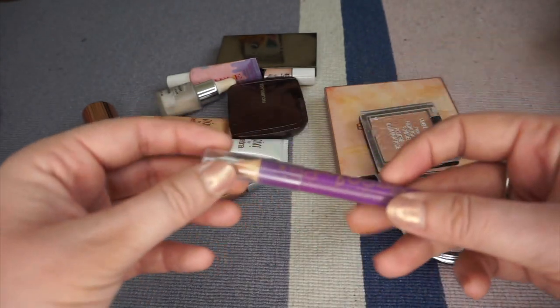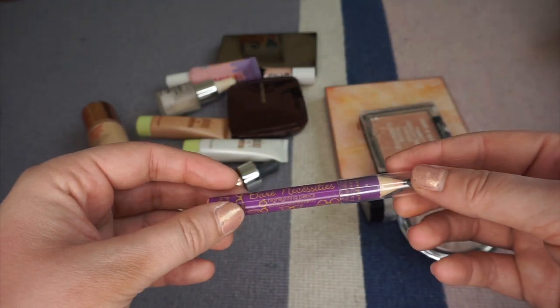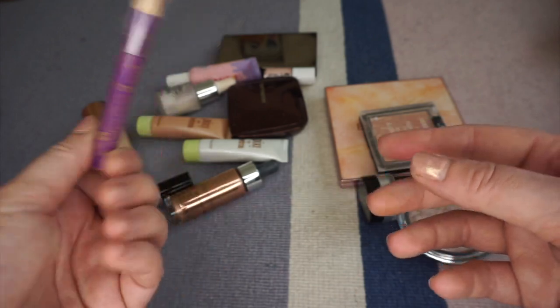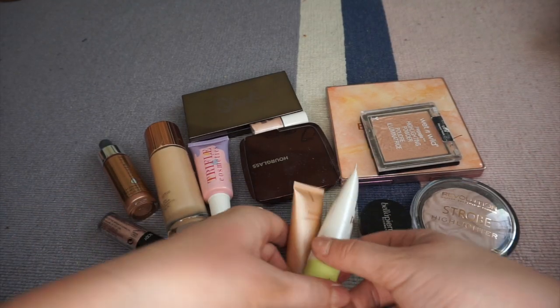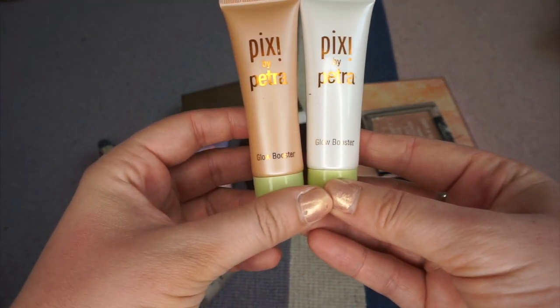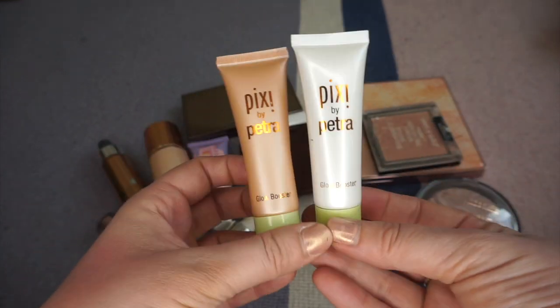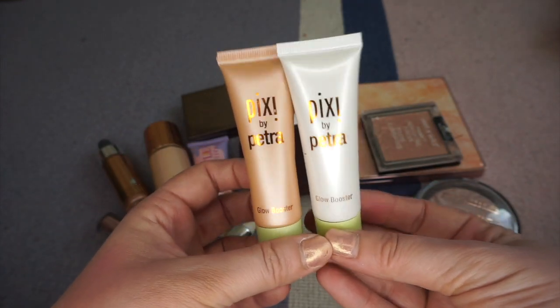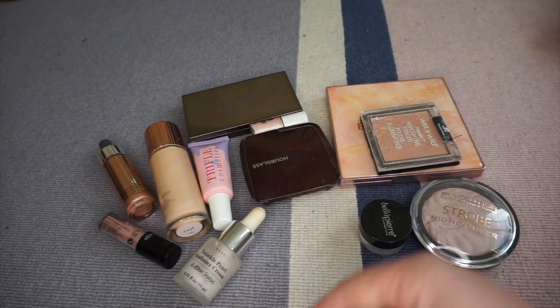This was another one I think I got as a sample. It's like a highlighting pen, but it just looks kind of pinky and chalky, so no, not cool. Sticking with the theme of liquid highlighters for a little while, I have these two from Pixi that I think I got as part of a set as the Glow Booster. I've never really given these a fair chance, to be honest, and I would really like to, so I'm going to keep these just because I've never really tried them.